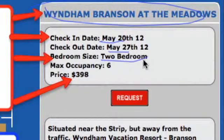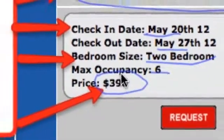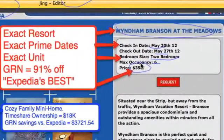The 2-bedroom unit sleeps 6 people. For some people, that's 2 families. For us, it's just 1. But the price, $398. That's for the exact resort, the exact prime dates, the exact unit, except it's 91% off Expedia's very best price. And again, at prices like this, it allows me to go on vacation, and it's what it does for its members.